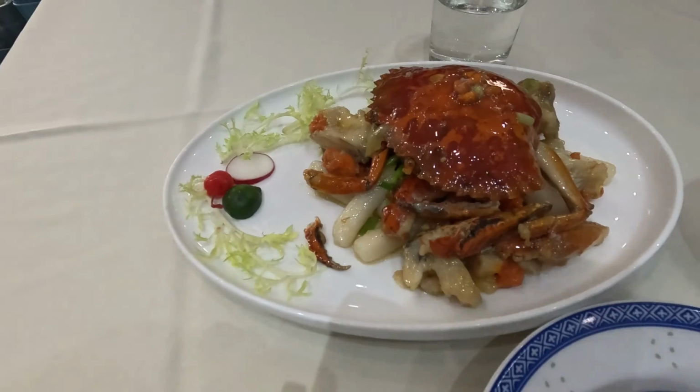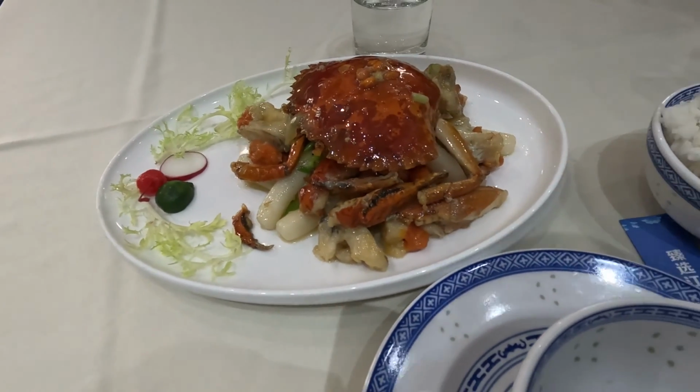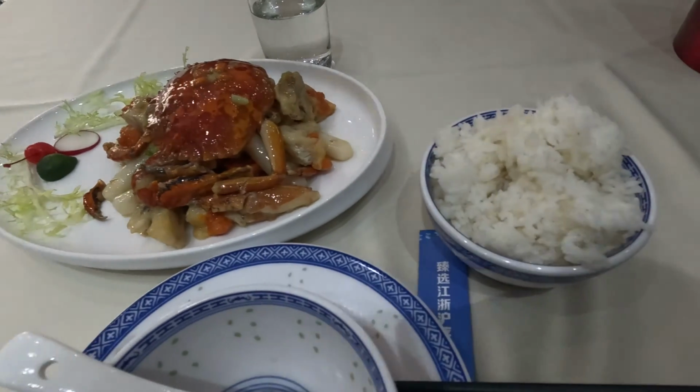Here's a bit of the crab dipped in the chili. Soft and luxurious. Now in terms of the way that they cooked it, I just said, do it your way. How you prefer. What is your best way of cooking the crab? And that's what they did. And it's turned out pretty good.